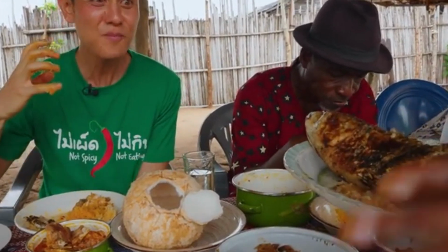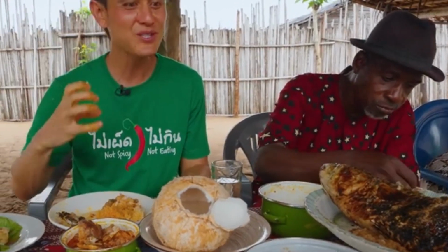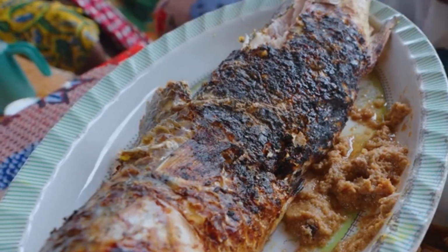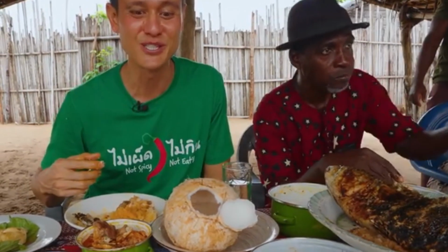Okay. Oh, the fumes of the chili. That akpi. It's a little bit... Is it a little bit sour? Yes, a little bit sour, but it has this depth of flavor that's almost unexplainable. Oh, that sauce is incredible. It goes so well together with the fish as well. Oh, then this is what it is.